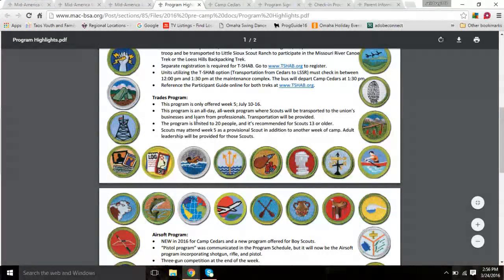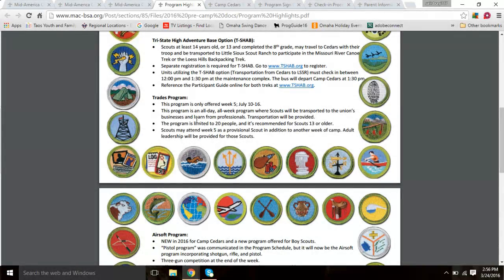With Trades Week, it is a program limited to maybe 20 people at this time. We're trying to increase the capacity, maybe up to 28 people. So make sure when you're signing up for programs, this will be a program that scouts can select. Listed in the program guide is an email address for Randy Royal. He's one of our volunteers here with the council, and he's been working with the unions to set up this program. So you can utilize him for any additional questions that you have about Trades Week.